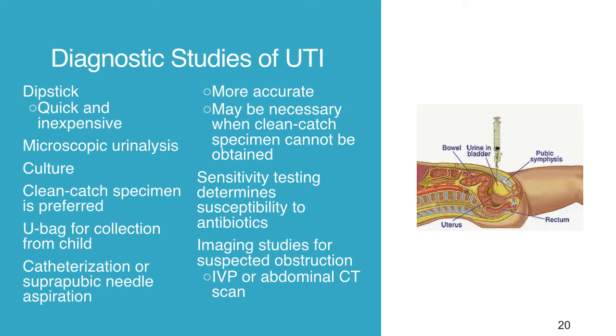The VCUG is not usually performed until the child has been treated with antibiotics for at least 48 hours because infected urine tends to reflux up the ureters anyway, and you don't want to have a false positive on it. VCUG is performed once the urine has regained sterility. It may be positive, and it tests for VUR.